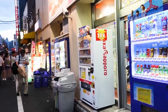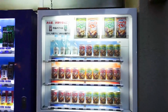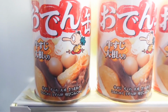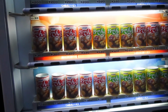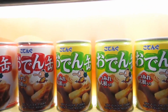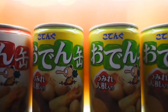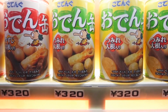So check out all the vending machines here in Akihabara. I mean, just one of the few rows of vending machines, and here we are at this vending machine selling, of all things, oden, which is a Japanese stew. And this is what they sell here. Oh, what's this? They're also selling some fruit flavor gourmet soda. But we are here for the oden, and this one is with beef. This one is with sumire, which is like a ground meat thing. Which one should I get?